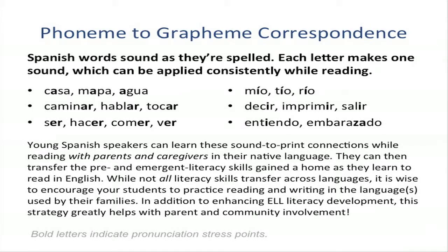ELLs from these language groups may find learning to read and write in English challenging because English word sounds and their spellings are not consistent. Since the grapheme to phoneme patterns of English cannot always be applied with fidelity, the ELL brain sometimes lacks the cognitive reinforcement that it needs to recognize divergent patterns, contrast them with similar patterns that have already been stored, and correctly file the new information into long-term memory for easy retrieval and later use.